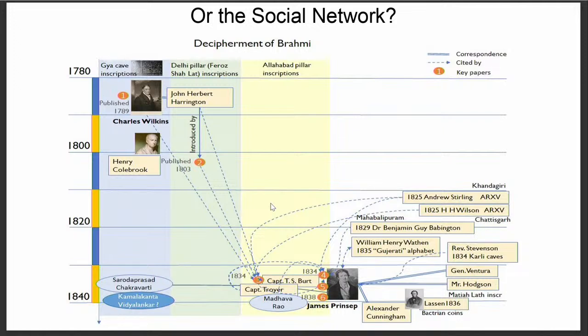Burt, Captain Troyer. This is General Ventura. General Ventura was working in the northwestern part, from where he found the coins of the Scythians and Indo-Parthians, and he would send them to Princip for further reading. And when he was trying to decipher the Lat or the other script, knowingly or unknowingly he was also reading the Kharoshti coins. So both processes were happening simultaneously; it's not that he was looking only for Brahmi inscription or Brahmi decipherment.